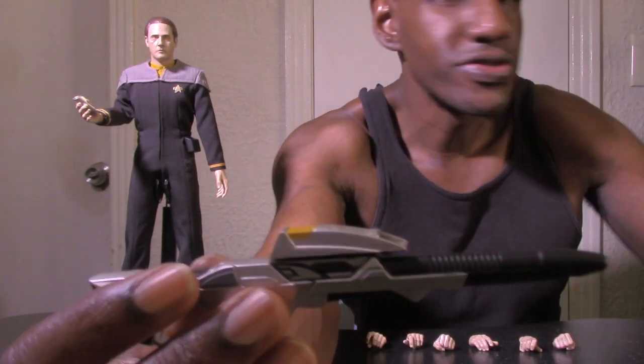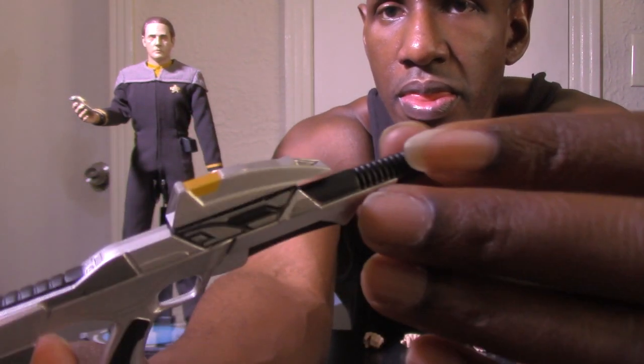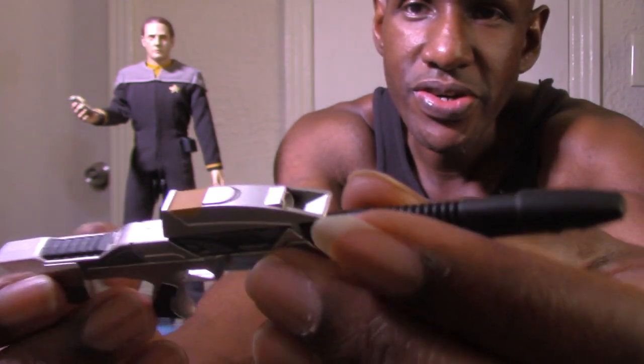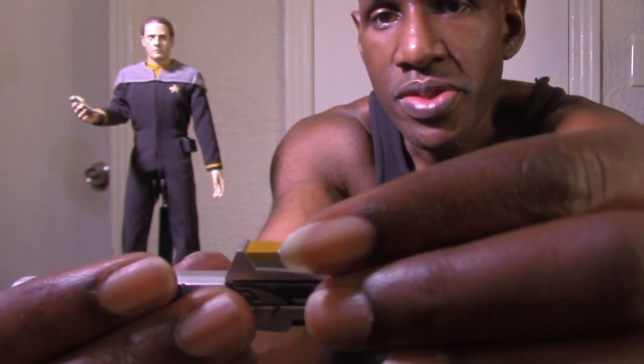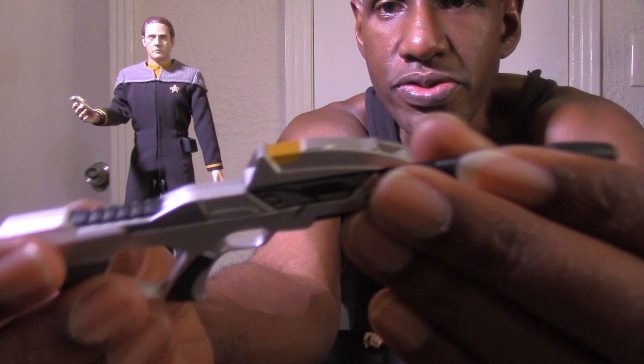And as I move on to the next accessory, this right here is the phaser rifle, as you can see. So I think this is nice. This even has a name too. I forget the particular name for it. I don't think it separates or anything. It even has a hole right down the front. So this is cool.